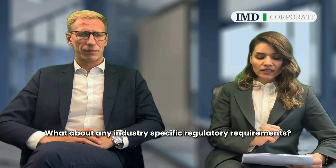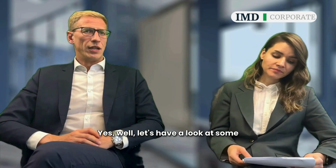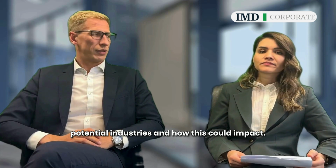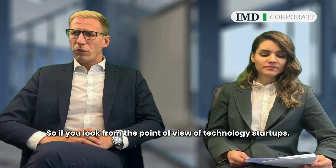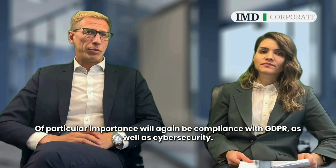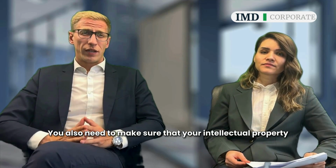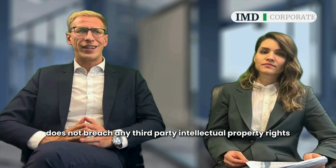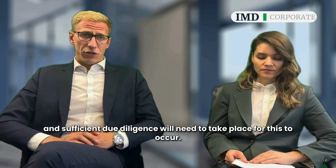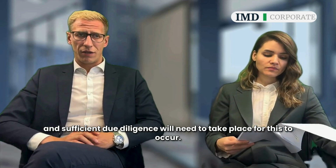What about any industry-specific regulatory requirements? As well, let's have a look at some potential industries and how this could impact. So if you look from the point of view of technology startups, of particular importance will again be compliance with GDPR as well as cybersecurity. You will also need to make sure that your intellectual property does not breach any third-party intellectual property rights. And sufficient due diligence will need to take place for this to occur.